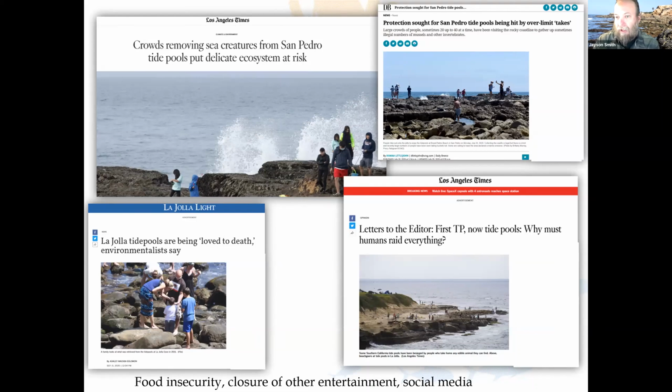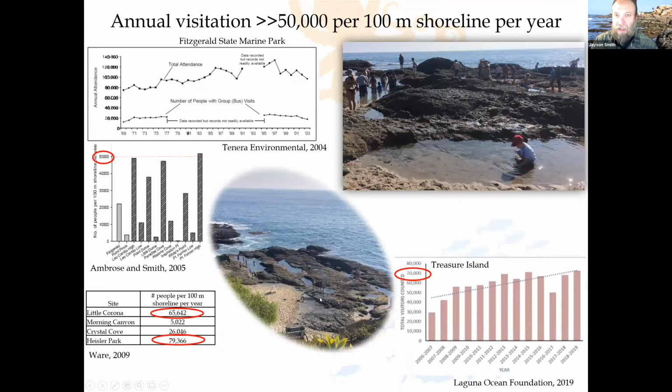There's also been a lot of social media talking about tide pooling and collecting within tide pooling. Just to give you an idea of the degree of visitation that intertidal ecosystems get, here's some data from a few different sources. If we look at Fitzgerald State Marine Park, they've been monitoring visitation for several decades. Unfortunately, I don't have any updated information here, but you're looking at 100,000 visitors a year. We've been taking data with Laguna Ocean Foundation for the last 10 or so years, and you can see 70,000 visitors per year.